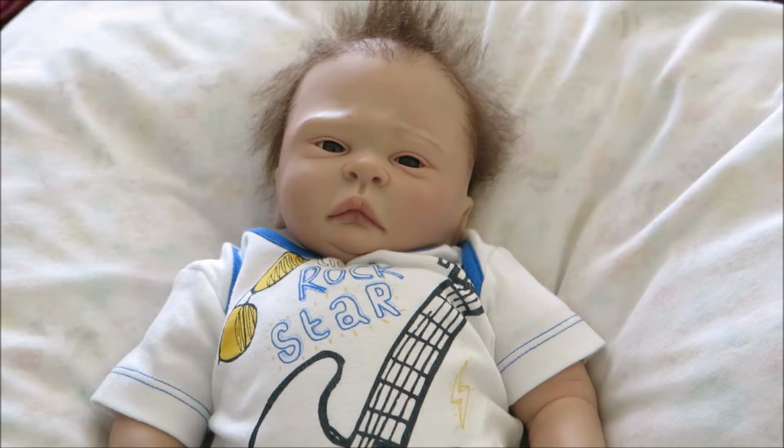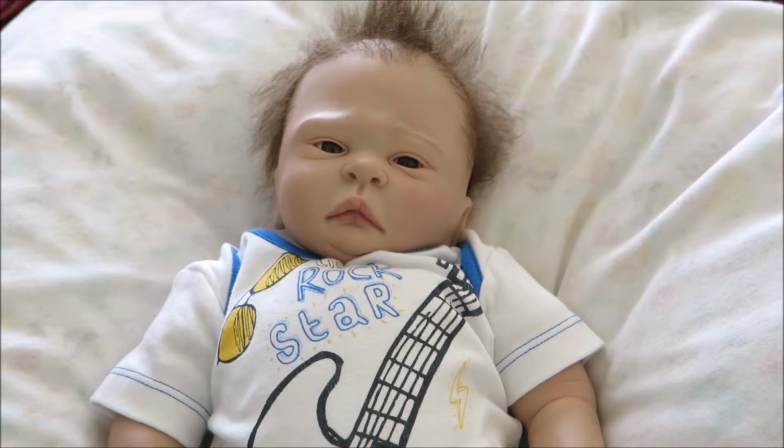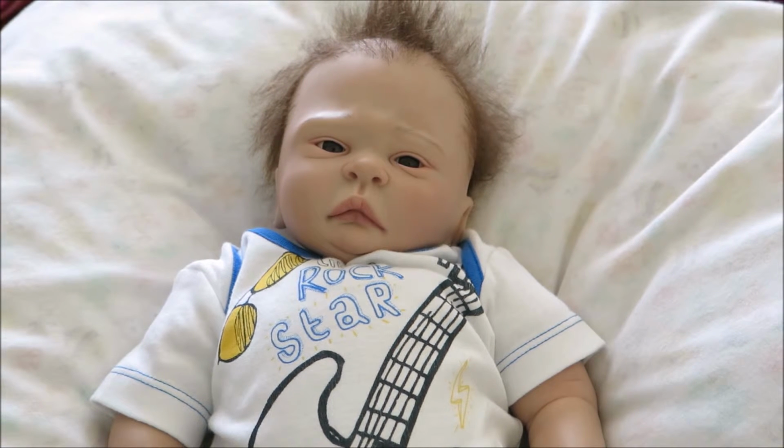So for his personality, I find that with his expression there's not much that you can do, though he does have days where he looks really, really happy, and I really like that. And it's generally when I'm holding him that I feel that he looks happy.